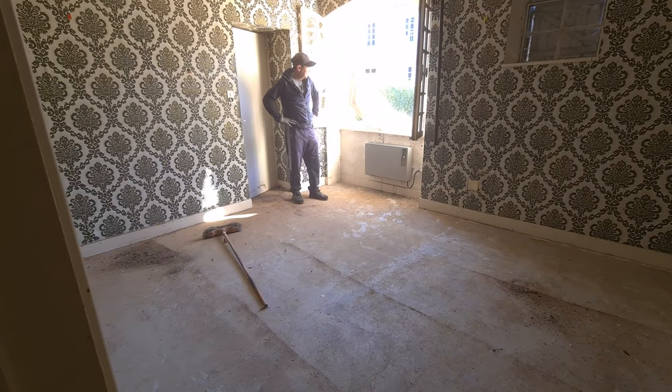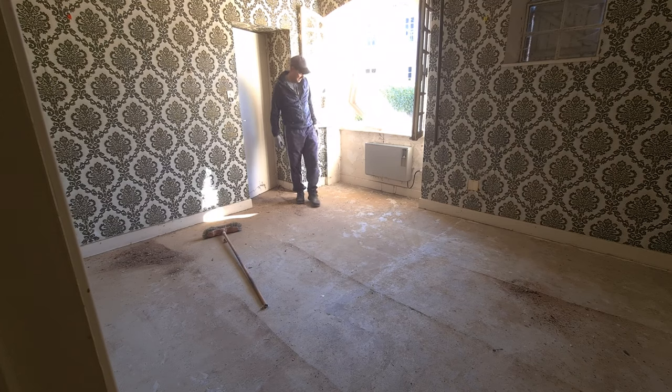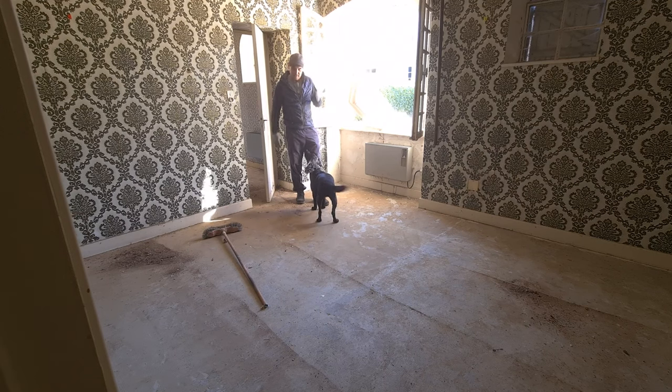So that's the carpet out, fairly straightforward. It's just stuck down to what is a nice, lovely flat concrete screed surface. I'm happy about that because we're going to put laminate throughout here, so this is a great surface to put that straight down onto. So just got a little bit of sweeping up to do, get some of the muck out. Merlin's come to help, and then we can look at maybe taking the wall down.